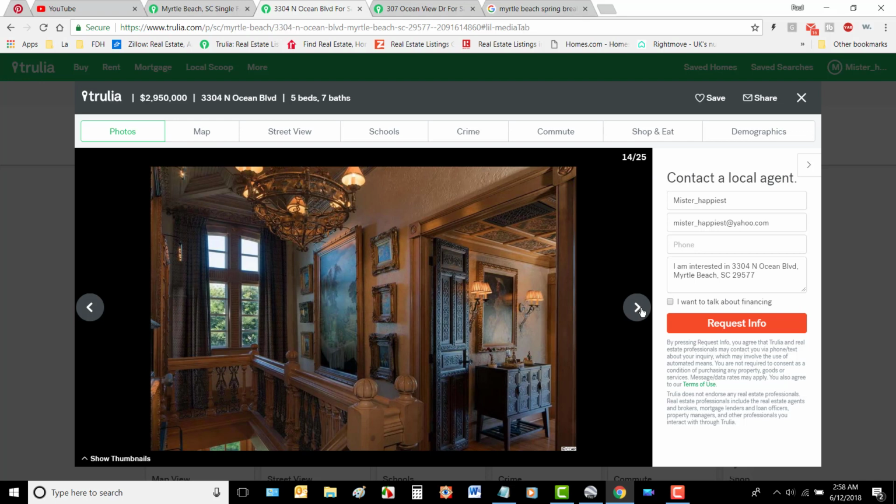And now we're at the top of the stairs. Love the chandelier. Very nice. Look at the door. Isn't that amazing? I love the tall windows with the long drapes. Love them. Look at that doorway right out there. See, look at the ceiling right here.